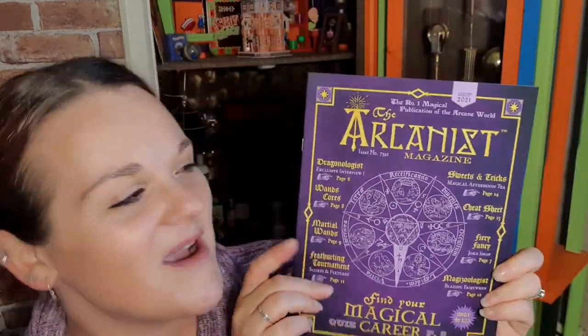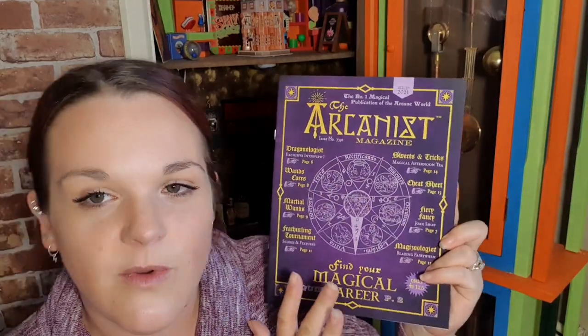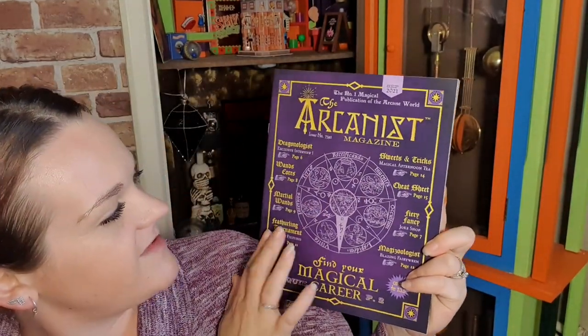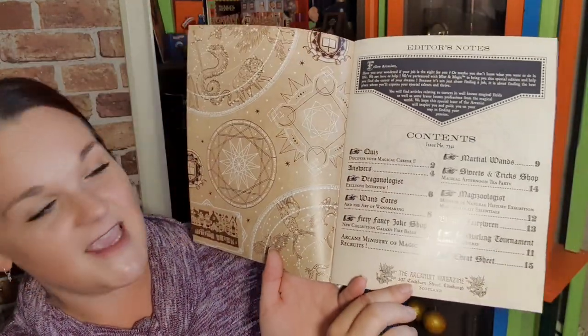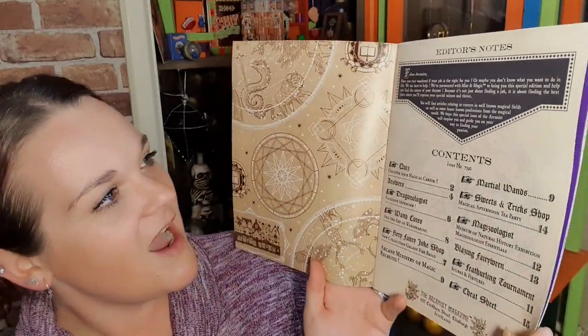So we have got a magazine here. And it's got like a, what's the word? An index at the front, on the front page here, where it tells you wands and cores, page 8, sweets and tricks, page 14, magical afternoon tea. I like the sound of that. Let's have a look inside. So there's the index again. Look at this. This is really nice.